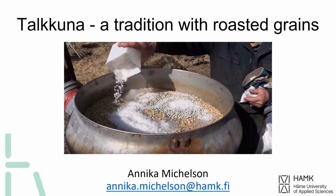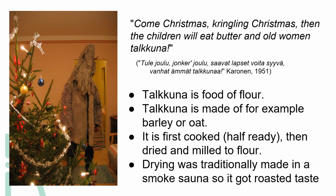Talkkuna, a tradition with roasted grains. A saying from Finland is "Come Christmas, then the children will eat butter and old women talkkuna."